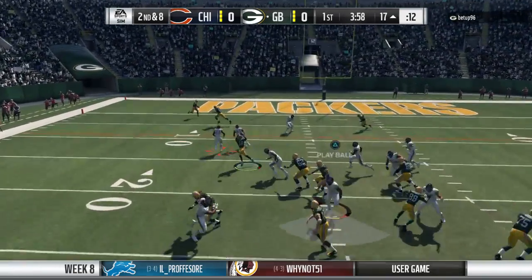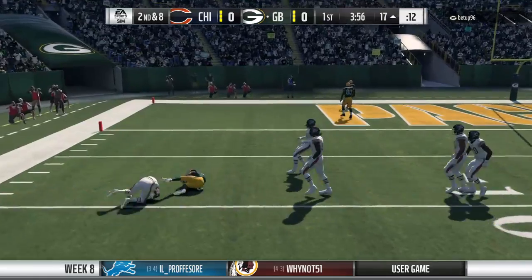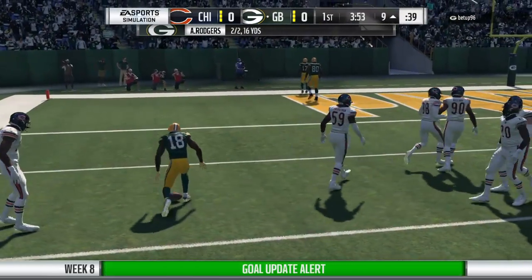On second down, here's Rodgers. Caught by Cobb. And now they're inside the 10 as he's brought down at the 9.